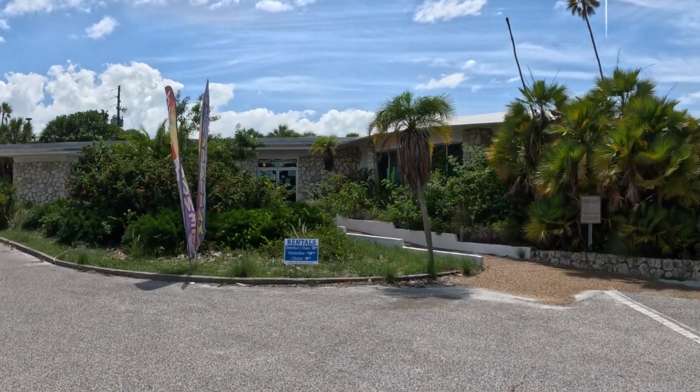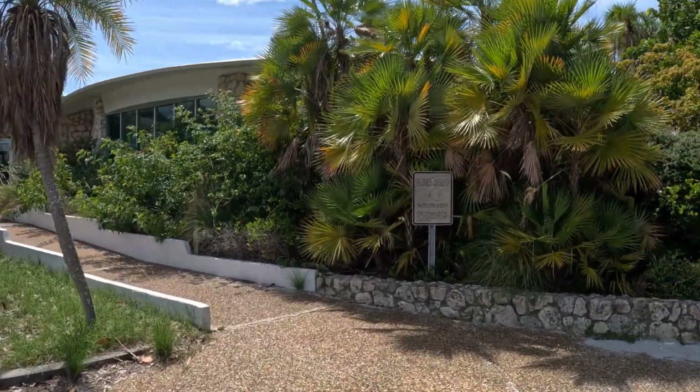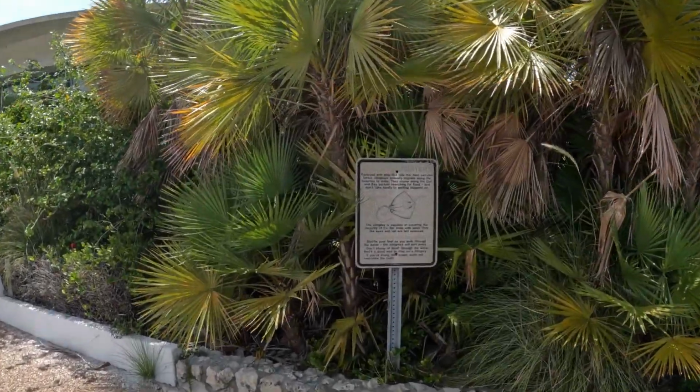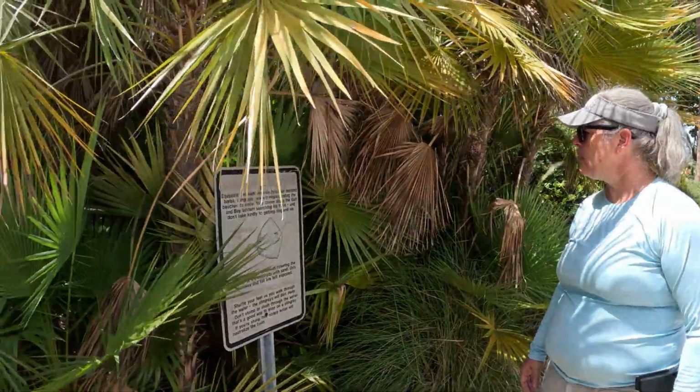I know. I guess we go in this way and see what it says: direct entrance. Oh, there's a little thing about stingrays. All right, so you had to walk through the gift shop to come to the fort. There was a lot of stuff in there. It had ice cream, flip-flops. You could buy t-shirts and the whole kit and caboodle of beach stuff. It's a beach gift shop, so you get all the beach stuff there.